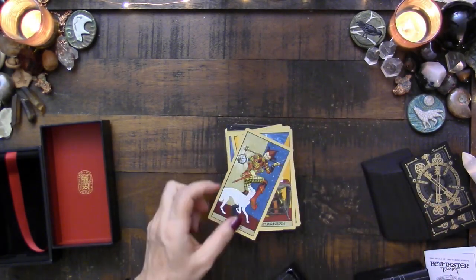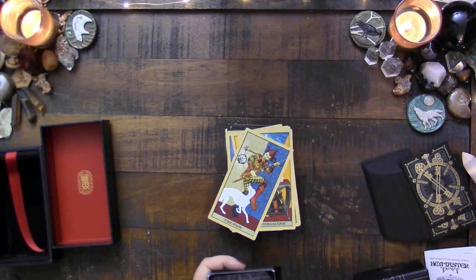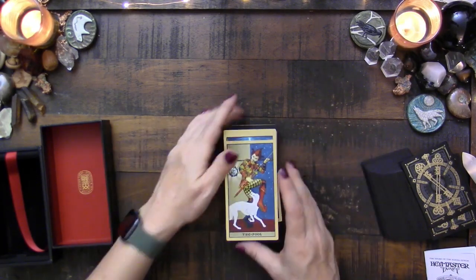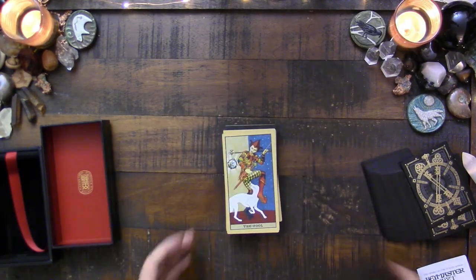Let me see, I'm going to try hunt for one. But it's skinnier and taller than a standard playing card, which I love. I think it looks really fantastic. So I quite love that.